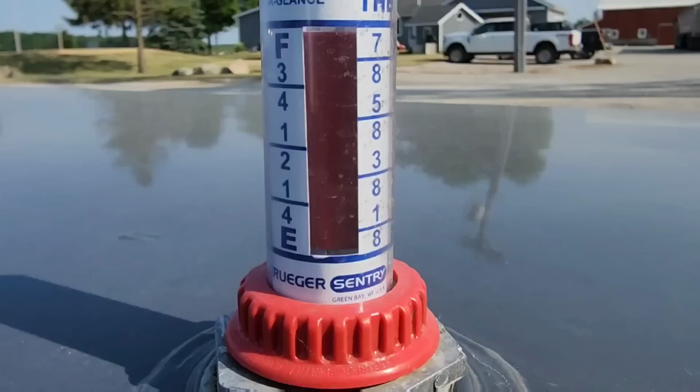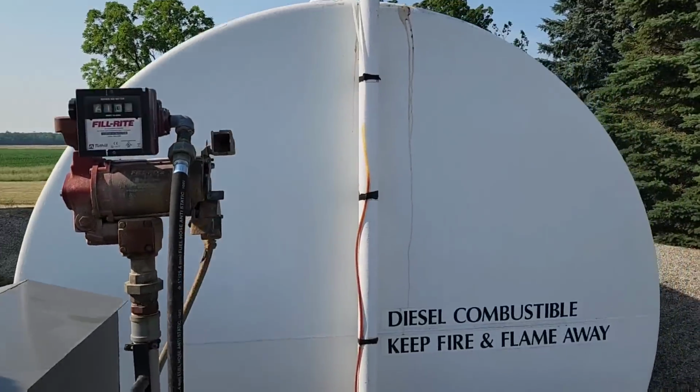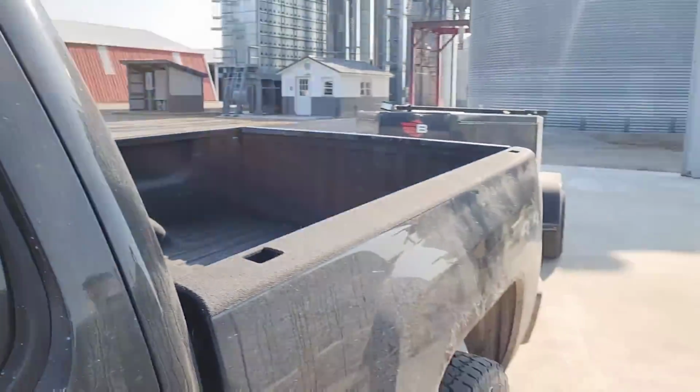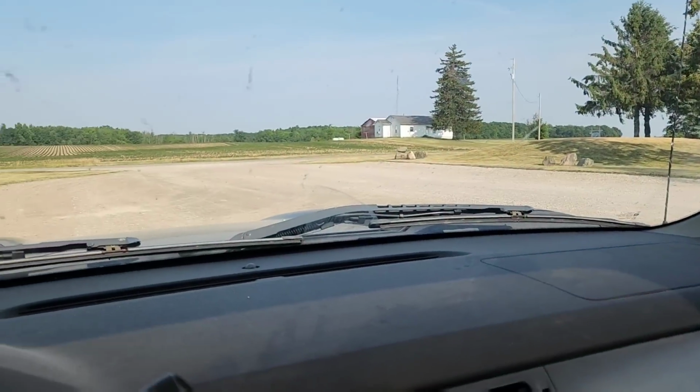Got a gauge on it. Nice. She's full. 610 according to our gauge. I don't trust it though. And we are tipped back from the fill. It's possible. Probably overfilled it. Voided the warranty. It's all good.